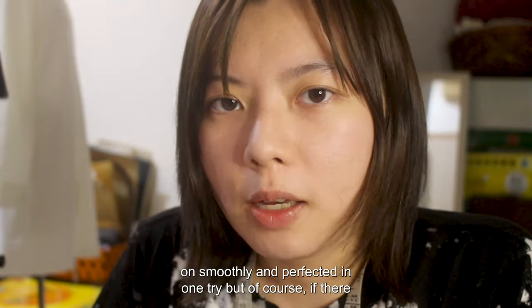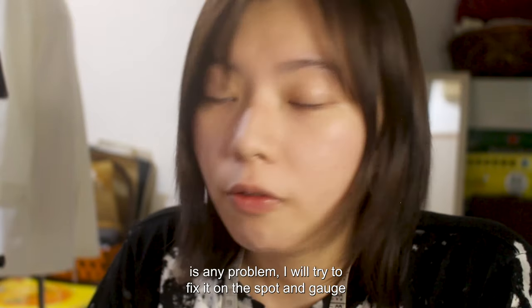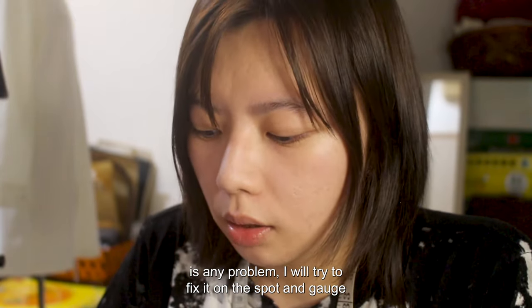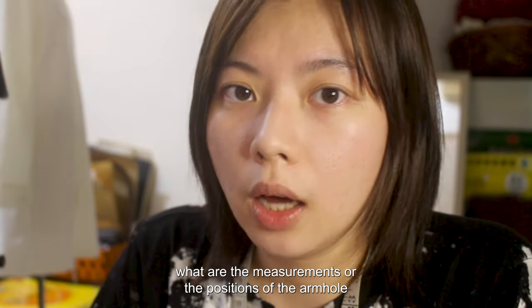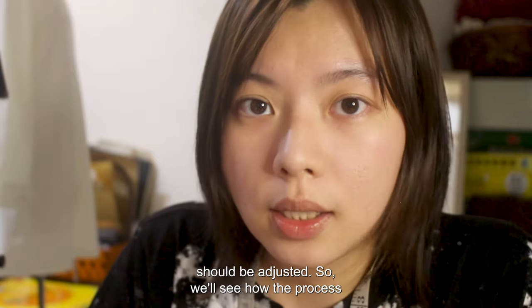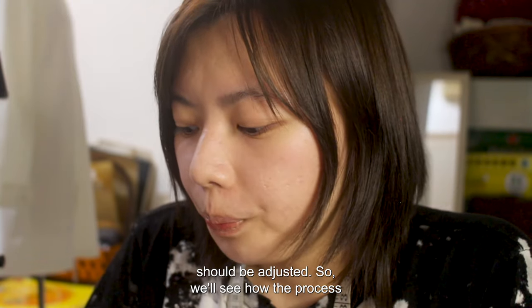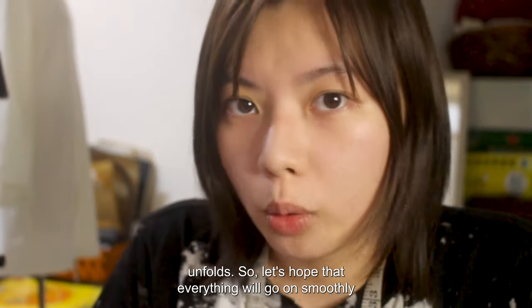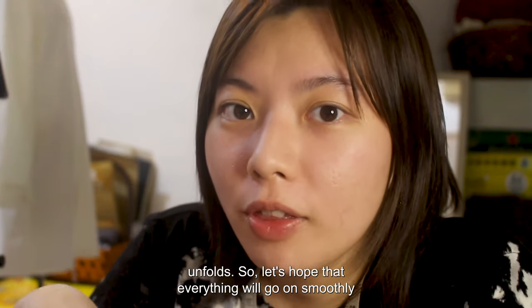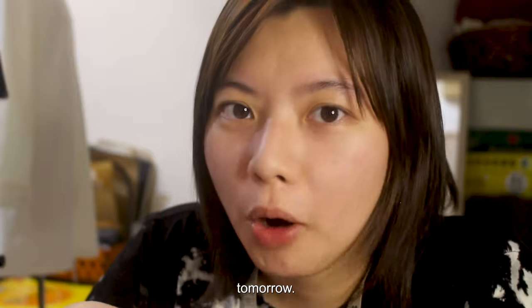But of course, if there's any problem, I will try to fix it on the spot and gauge what the measurements or the positions of the armhole should be adjusted. So we'll see how the process unfolds. So let's hope that everything will go on smoothly tomorrow.